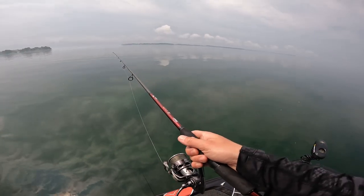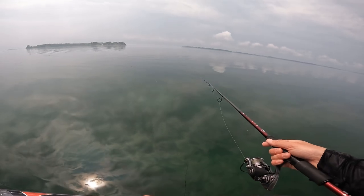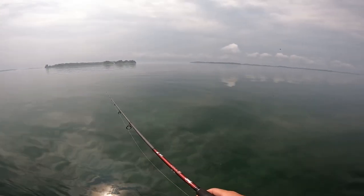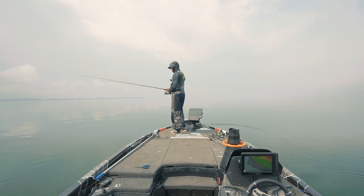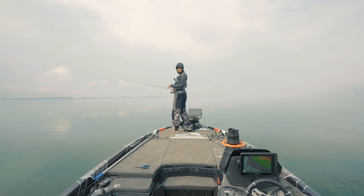I'm not sure if the sun helps or hurts the bite. I don't think it necessarily matters. I think these fish are just gonna bite regardless if they're in the mood. And there's two bass here that are courting one another, it looks like. Yeah, I'm gonna let these fish be. They're pairing up, as they say.